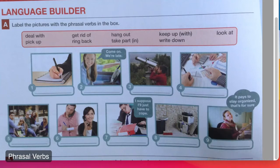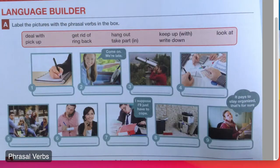Okay, last one. Let me move my big face. Last picture, number 9. The last one is always the easiest. Which phrasal verb matches picture number 9? She says, it pays to stay organized. That's for sure. Of course, the answer is pick up. Pick up. And this means organize or clean up. I need to pick up my bedroom. It's very messy.